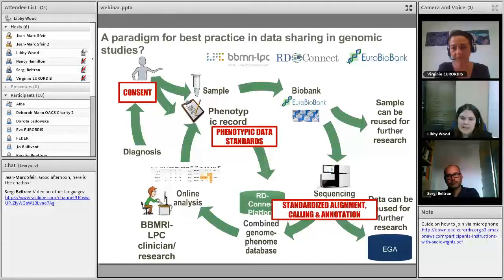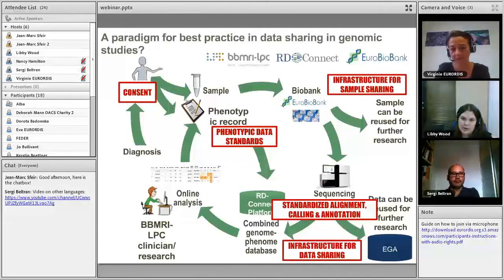And then there's other standards that need to be thought of in terms of how you collect that data. So in terms of phenotypic data, how you describe something. One doctor might describe weakness in the muscle, another doctor might say muscle weakness. That seems quite straightforward to us, that it means the same thing, but if you're looking at large data sets, it can be hard to combine those things. And similarly, when you're looking at genomics data, it's important that that's described in the same way, that it's analyzed in the same way, and that's something that we've been working on too.